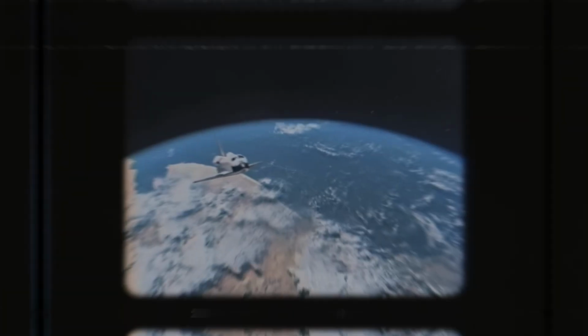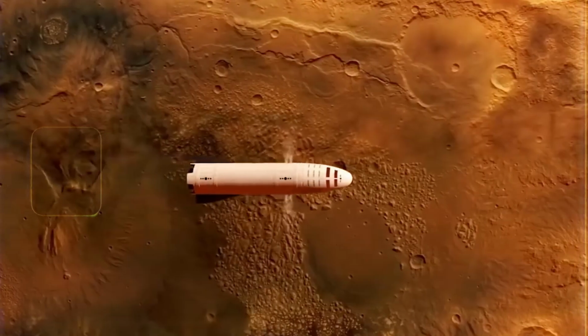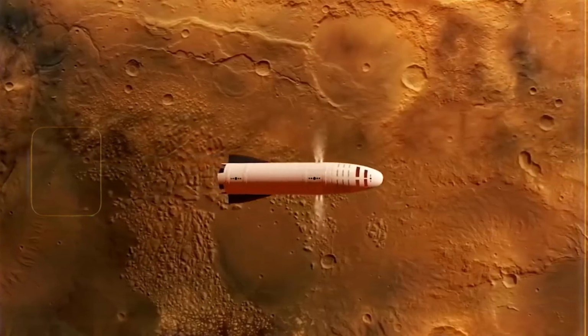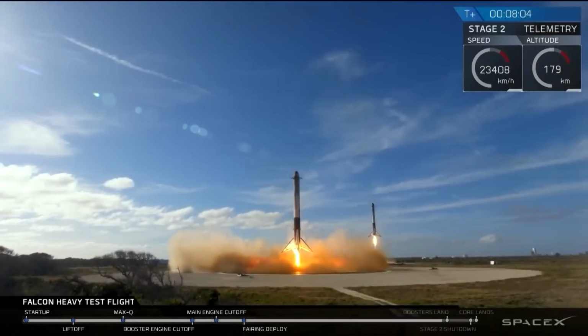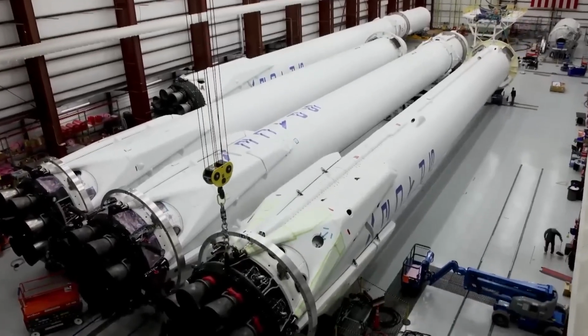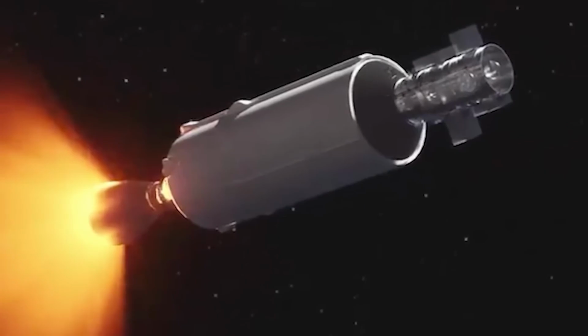This involves sending payloads into various orbits, aiding space tourism activities, and even preparing future Moon and Mars expeditions. SpaceX's rocket development strategy is based on iterative development, which entails constantly refining and enhancing rocket designs through a continuous testing, assessment, and feedback cycle.